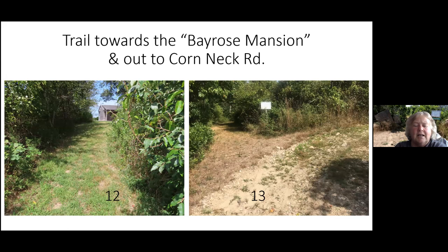But there will be bird banding going on in this area. I don't recommend going around this path in the fall because you're probably running into some bird nets and probably not too welcomed by the ornithologists.